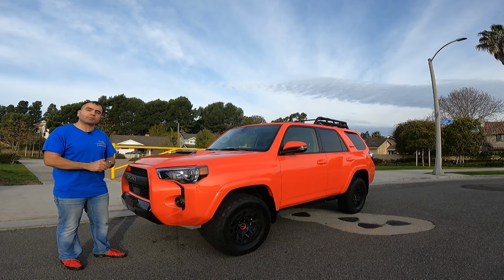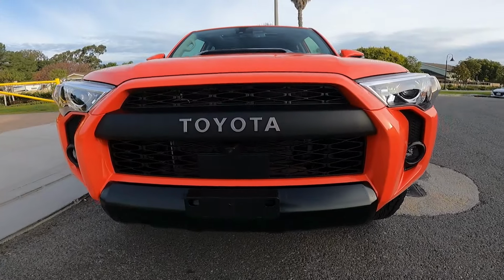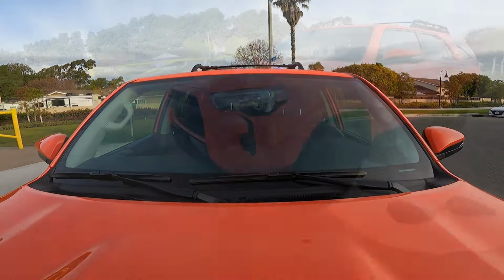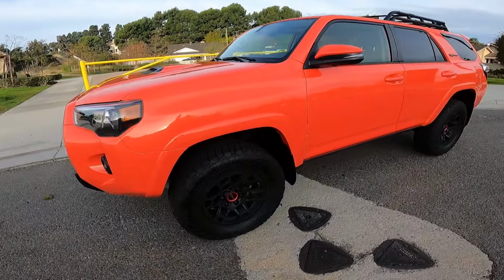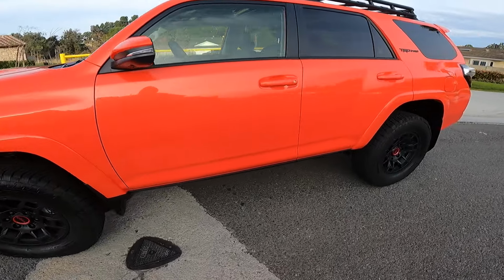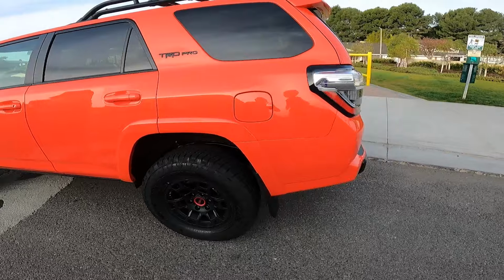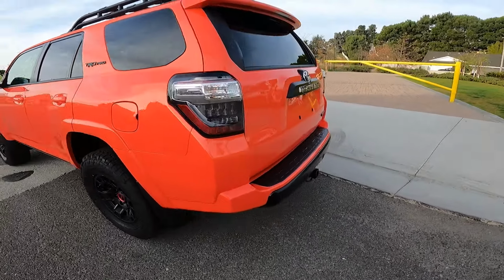Alright guys, let me tell you a little bit more about this 2023 Toyota 4Runner TRD Pro and what makes it special. Obviously, as you notice, it has a very bright orange metallic color. It's called Solar Octane. It's an extra $425 option. And for 2023, Toyota has also added 3 other things to this 4Runner TRD Pro.